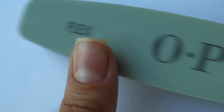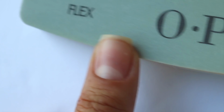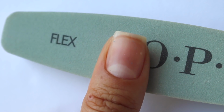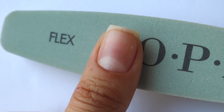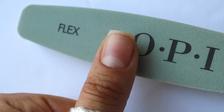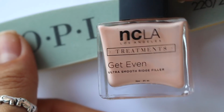I know that it's extremely tempting to take a buffer and start going like this and buffing the ridges out, but all you're doing is taking off the other layers of your nail plate, and even if you do even out your ridges with a buffer, you're just going to make your nails super thin. You're taking off layers of your nail enamel and you're really doing a lot of damage. So instead of using a buffer like this, you can use this.